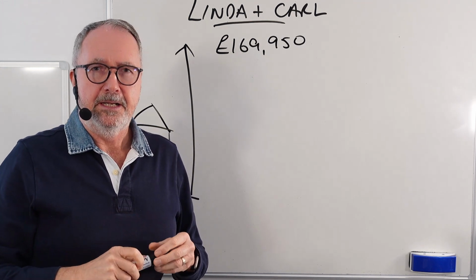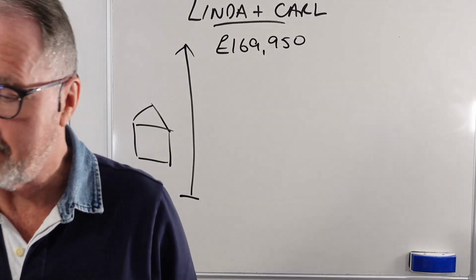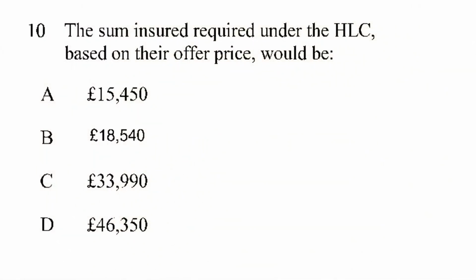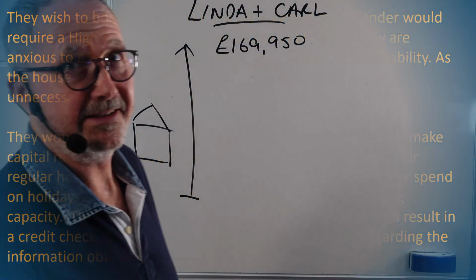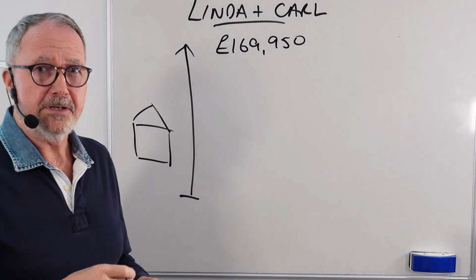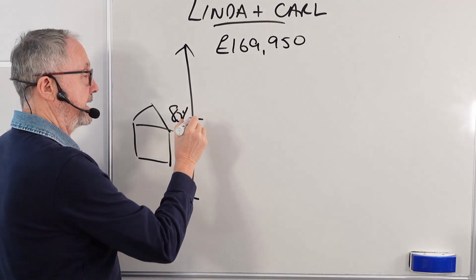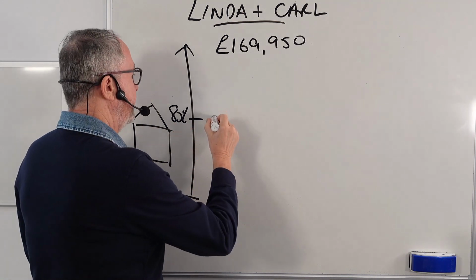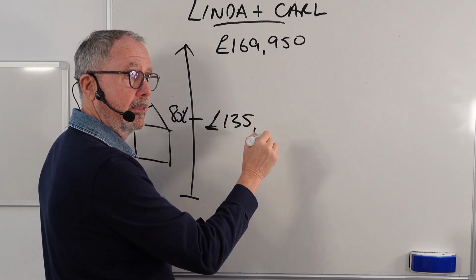The next thing you want to do is to take a look at what's the basic advance. Now, the basic advance, if I just put the slides back up quickly, and we'll put that one over here, number 4. At the top there, they wish to borrow £154,500 and are aware that the lender would require a higher lending charge in excess of 80% loan to value. So that's the key information, isn't it? So 80% loan to value, which I've already worked out. That comes in at, no, 135,960.